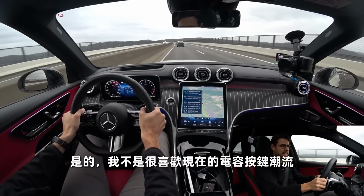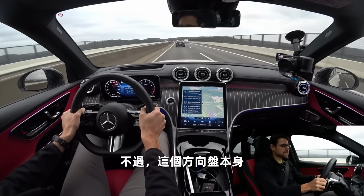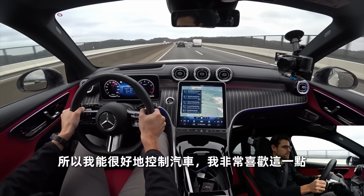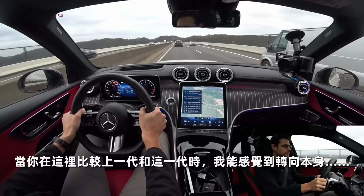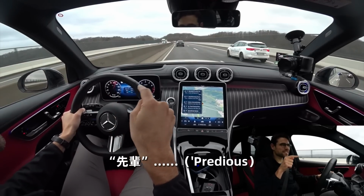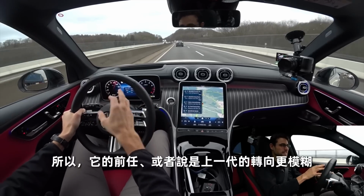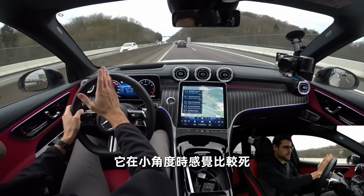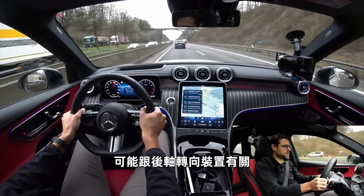By the way, the steering wheel, yes, I don't like the hashtag capacitive BS trend we have here on the steering wheel to control everything. However, the steering itself, from the size and the sportiness, is awesome. So I have great control over the vehicle. I really like that. I also feel the steering itself, when you compare the previous generation and this one here, well, the predecessor, had a more vague steering wheel. It was more or less dead in the early degree angles. This steering here in the new generation is set to a sportier note. Maybe it also has something to do with the rear axle steering setup.